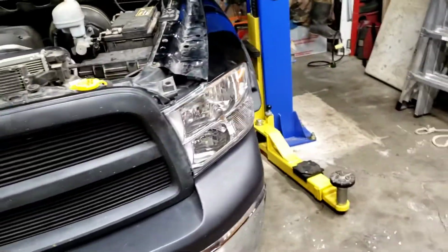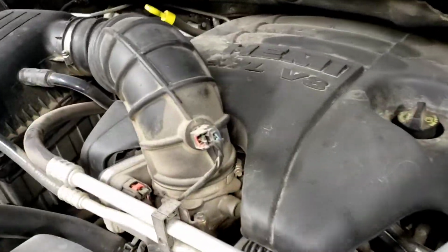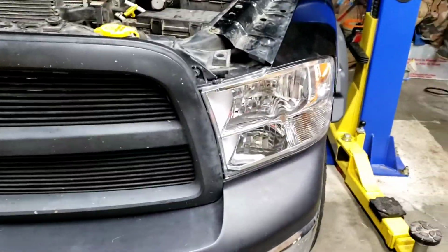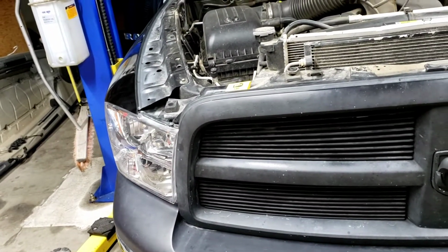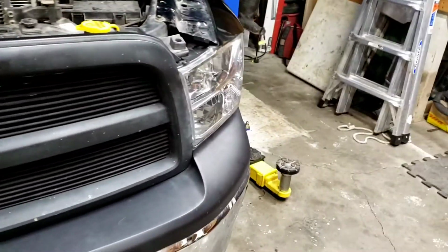Working on a 2012 Ram 1500 with the 5.7 Hemi Sport. So the issue is the high beams originally. There's a few issues with this truck, but the high beams on this truck did not work. It wasn't a front end collision. I got it at an auction in Boise, Idaho. The high beams didn't work.